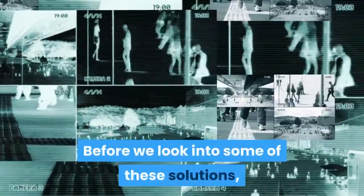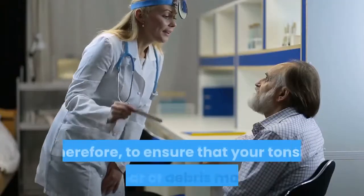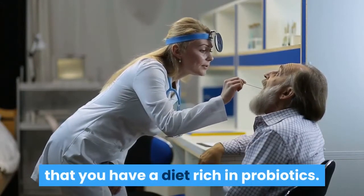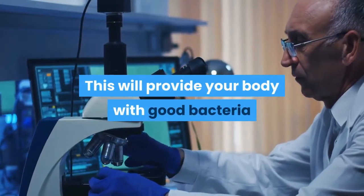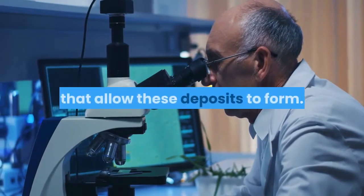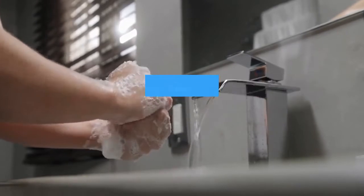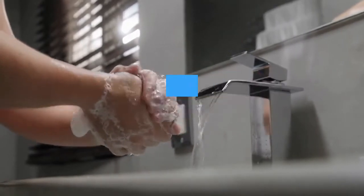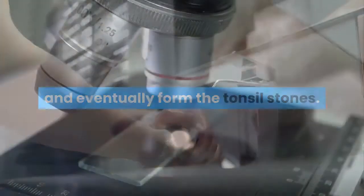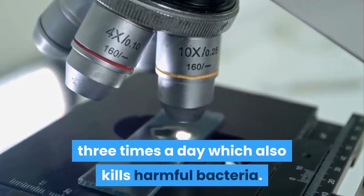Before we look into some of these solutions, keep in mind that prevention is always the best medicine. Therefore, to ensure that your tonsils stay clear of debris, make sure that you have a diet rich in probiotics. This will provide your body with good bacteria and the defenses necessary to fight off the harmful bacteria that allow these deposits to form. Proper hygiene, including gargling and drinking lots of water, helps keep the throat area properly flushed, and free from the particles that get lodged and eventually form the tonsil stones. It's always recommended to brush your teeth 2 to 3 times a day, which also kills harmful bacteria.